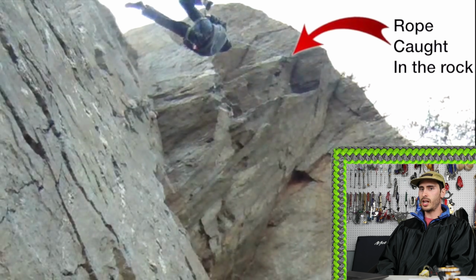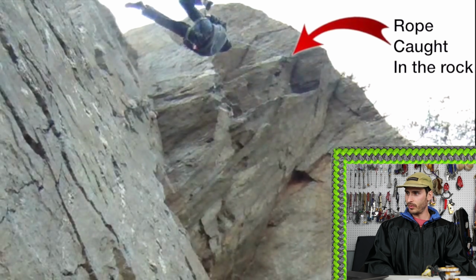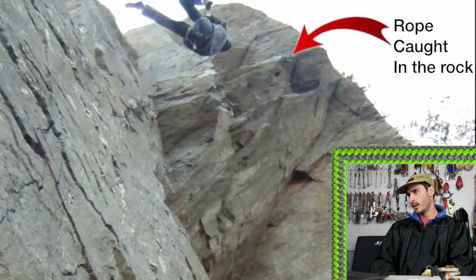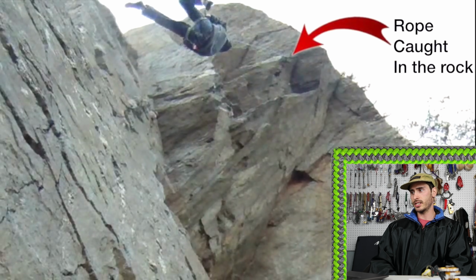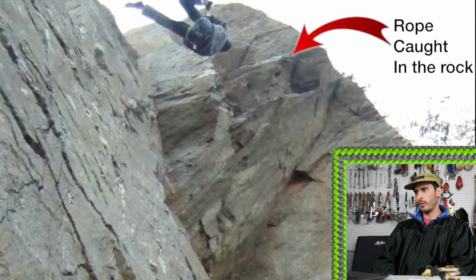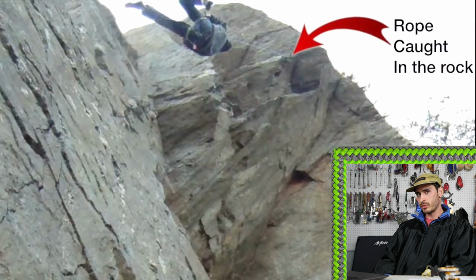So now you're stuck in this situation. What do you do? Let's say you're multiple pitches up on some climb and you need to get this fixed. My first instinct would be to try to get back to the wall and see if I could just pop it back out. If you can't do that, and it's really stuck and you can't go up or down, and let's say you can't get back to the wall, which I think is the case here, he ends up too far away from the wall to even fix it. His option is either the climber fixes it himself, or the belayer comes up and rescues him.